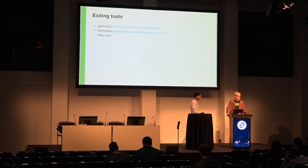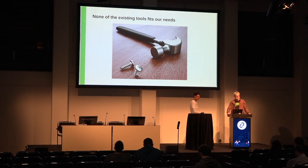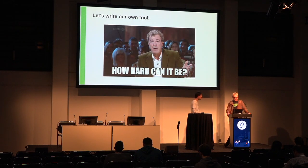And there's a couple of more tools. For example, there's a couple of commercial offerings, including consulting and things like that. And there's many one-time tools that are quick hacks that people used for migrating specific projects or specific applications between databases. But it's not really something that we could use. So really, it turned out that none of the existing tools really fitted our needs. So, well, let's write something of our own. Of course, how hard can it be?